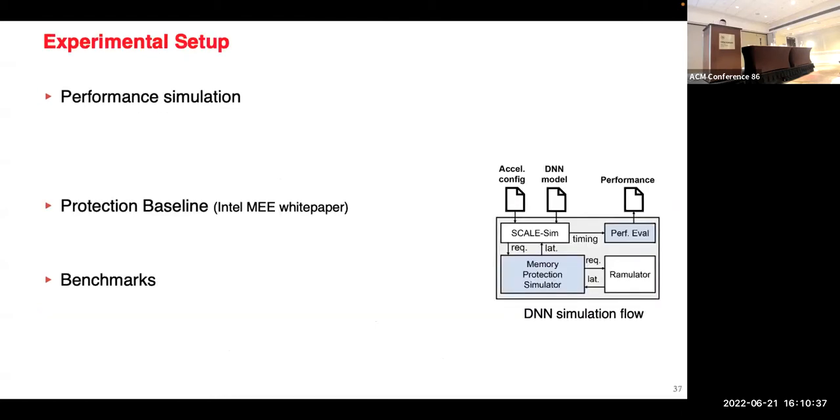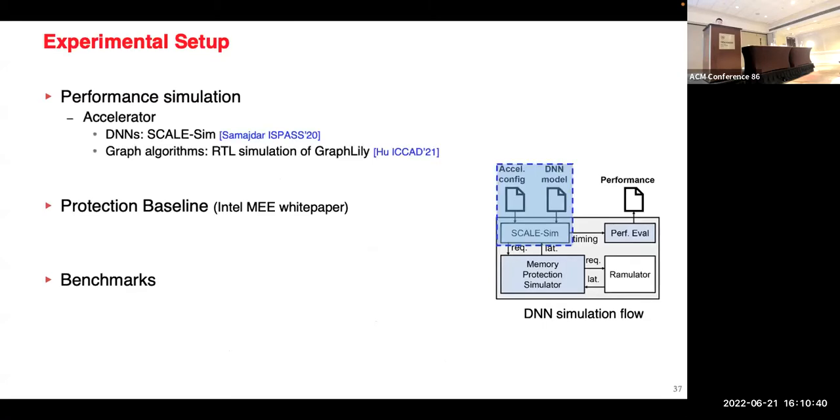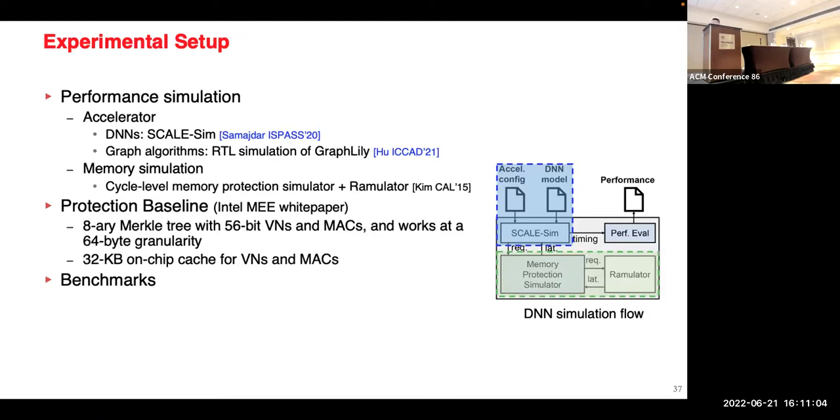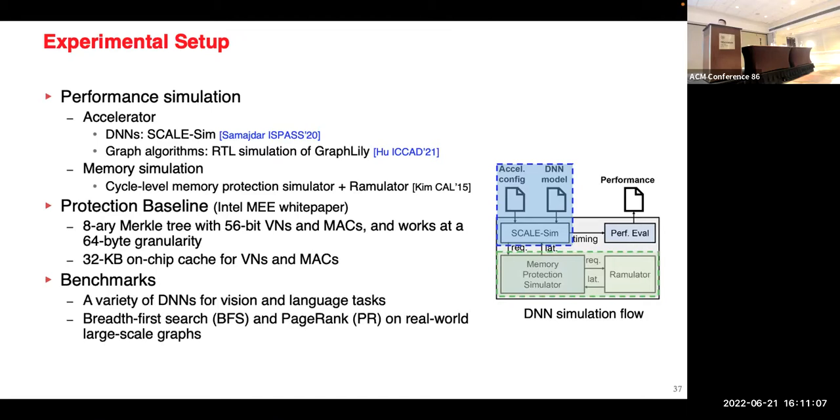Now let me talk about the experimental setup. For the performance simulation, we use SCALE-Sim to simulate the DNN accelerator, and we use the RTL simulation of a graph accelerator called GraphLily to simulate graph algorithms. For memory simulation, we built a cycle-level memory protection simulator combined with a RAM emulator. For the protection baseline, we modeled after the Intel ME white paper, which has the following spec. We evaluate our scheme on a variety of DNNs for vision and language tasks, and we also evaluate on graph algorithms such as BFS and PageRank on real-world large-scale graphs.